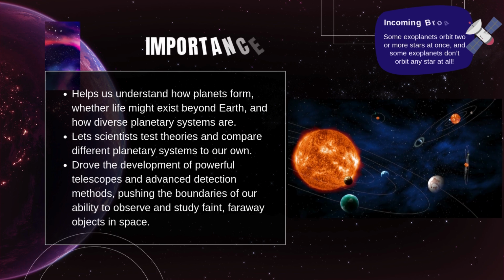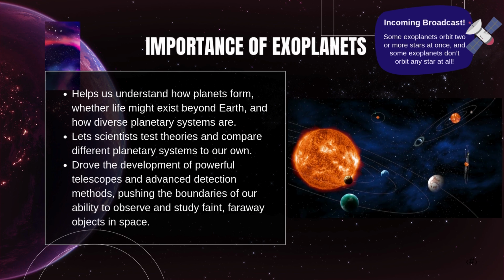So, why are exoplanets so important? Exoplanets are important because they help us understand how planets form and evolve, whether life might exist beyond Earth, and how diverse planetary systems can be throughout the universe.